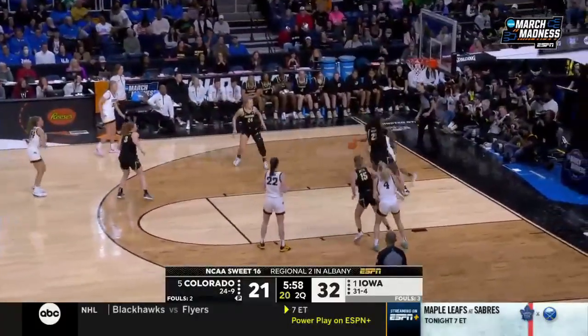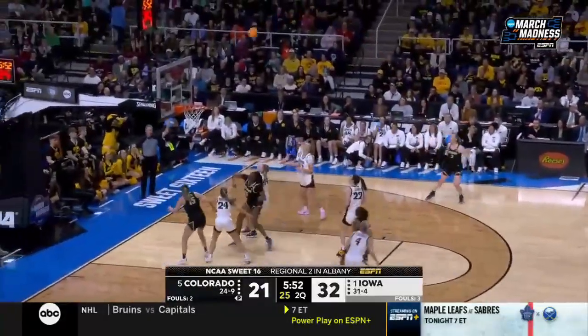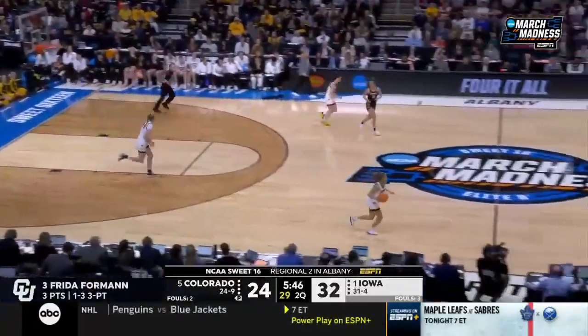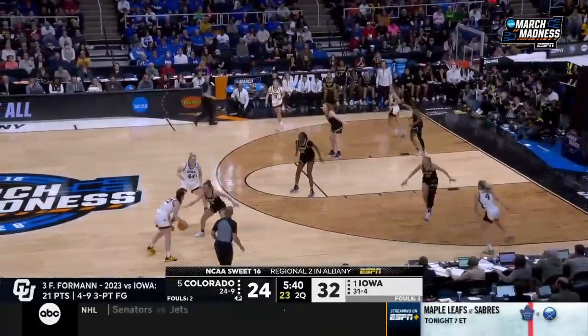Yes. Here's O'Grady, it's taken away by Sherrod. Jalen Sherrod dashing, dishing, Foreman hitting on a three. Colorado had huge success from three in the first half when they met Iowa last season, at 18 points in that first half.